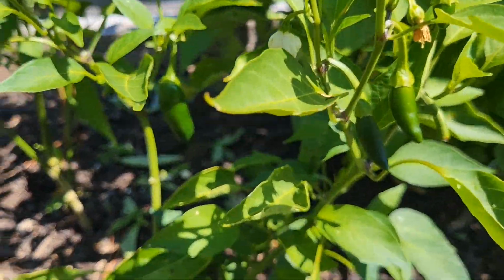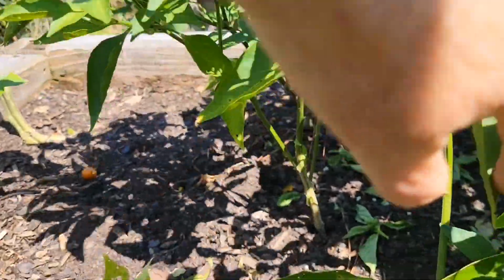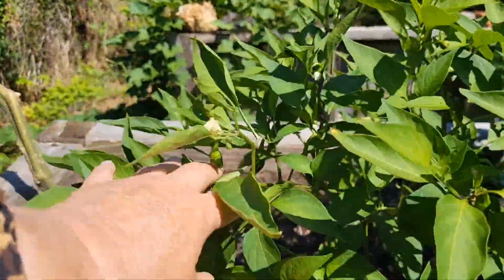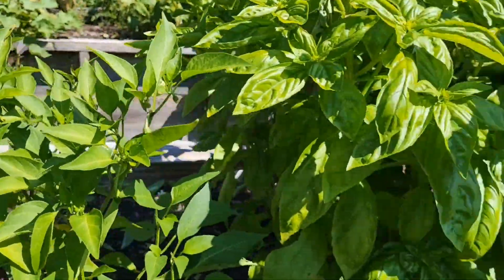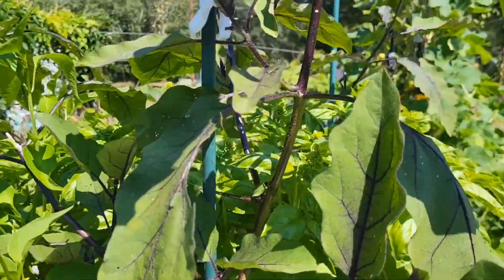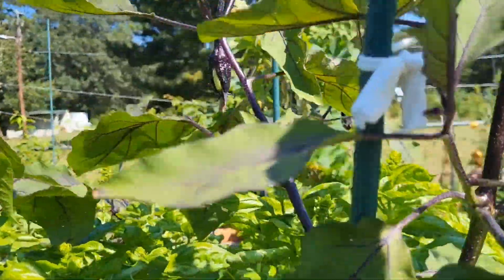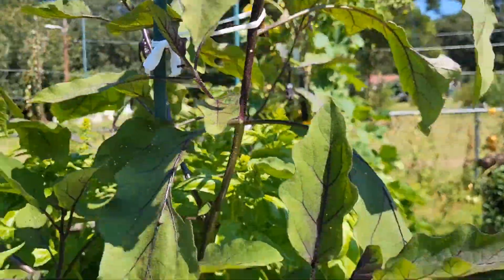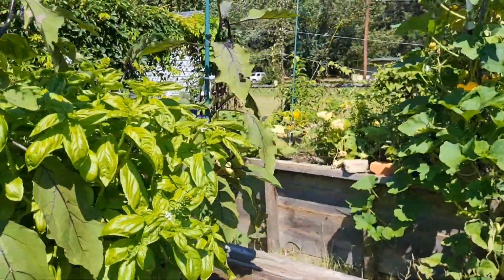There's some more jalapenos coming on. I'm ready. They were pretty good. I just did the cream cheese, wrapped them in bacon. Excellent. And this is starting to put out some more eggplant. Love that. I'm ready for more eggplant for certain.